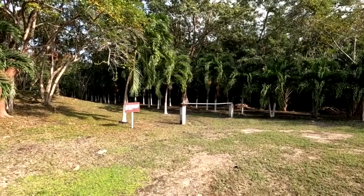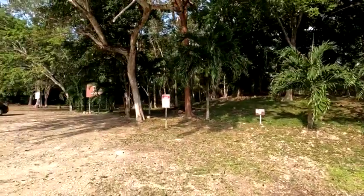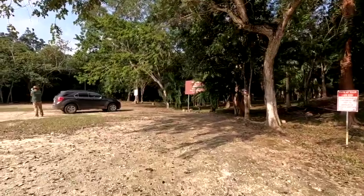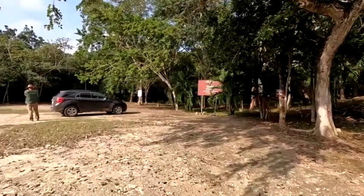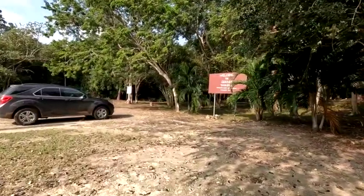So it kind of looks like there's a trail going this way, and it kind of looks like there's a trail going this way. But there's really no arrows or signs pointing which way to go into the site. We're just going to start walking into the jungle and see if we can find it.